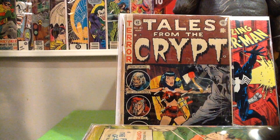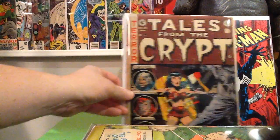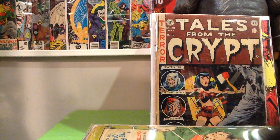Again, if anybody's interested in that Amazing Spider-Man newsstand, hit me up. You know, I accept PayPal. Maybe I can flip that book and use the money towards a deposit on something nicer.